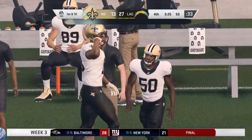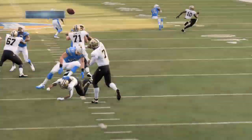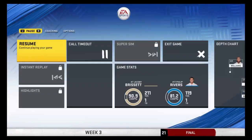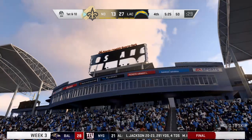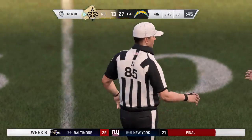A good pickup there at 22. If you're going to blitz, likely going to leave you in man coverage with this guy, and that is less than ideal. It is, because just about any offense that has an elite receiver, if you blitz and have him in man coverage, you're going to him, even if he has an elite defender.